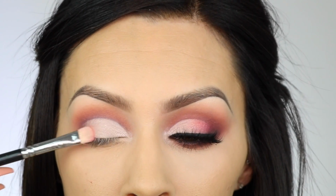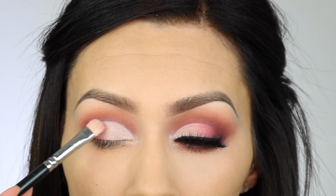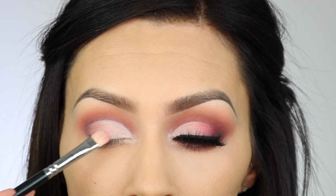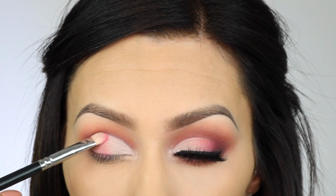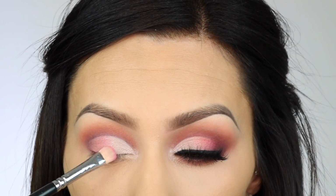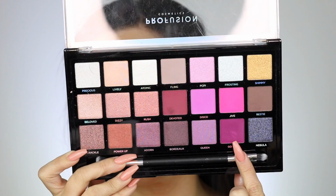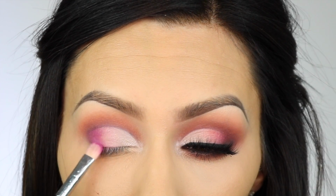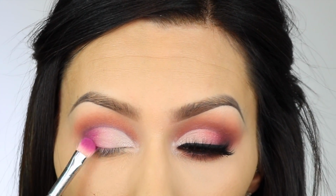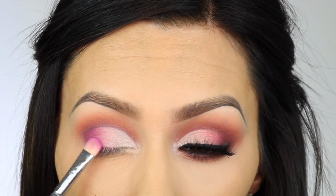But I will say I used this pink color next very, very lightly. I wanted it to be more of a light pink than such a violet pink because it was pretty intense. That color and the purple color from the palette were really intense. They were really pigmented. So I did use those two colors, but very lightly. And then I'm going to take this purple color, which was, again, really pigmented. I really liked this color. And I'm just going to apply that to the outer half of my eye.